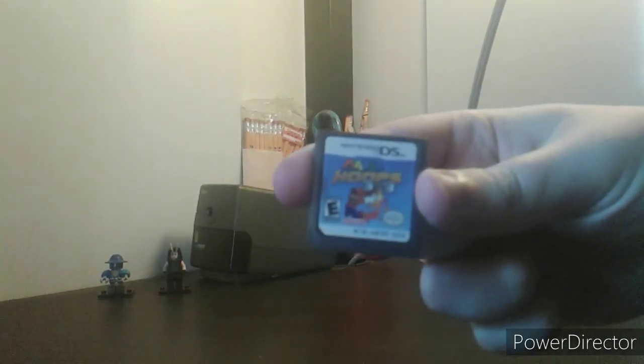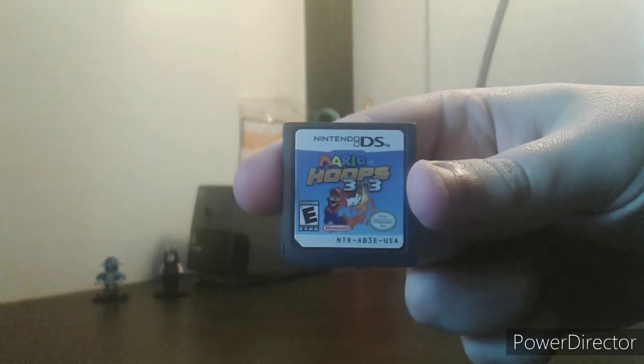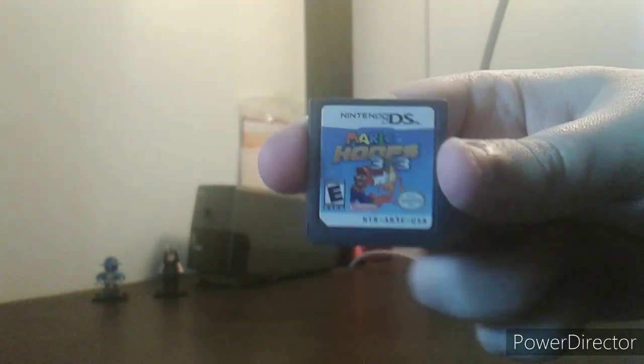All right, and now for Bull Moose, which is my biggest stack, easily. So let's start. So first is a loose DS game that I got for $3.97, and that's Mario Hoops 3-on-3. There we go. And it's Mario Basketball. I'm sure it's very exciting.